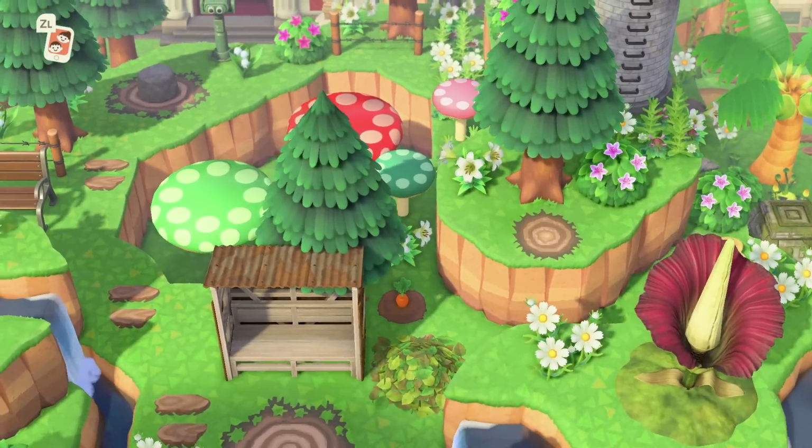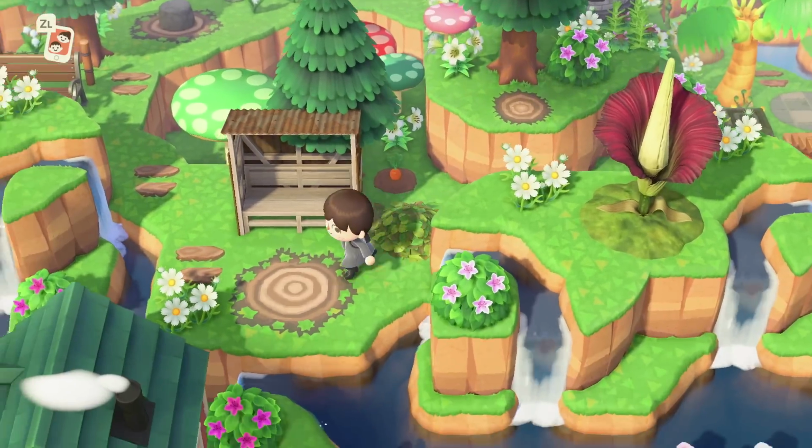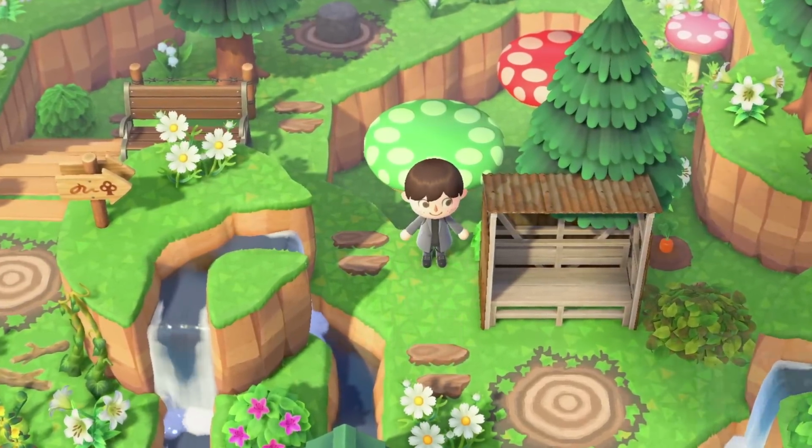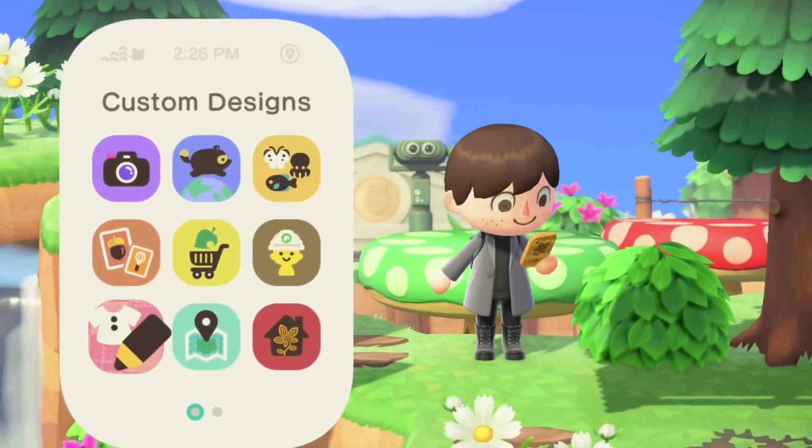This could also really help you stop the infestation of flowers on your island, something that no one likes. I don't like digging up hundreds and hundreds of flowers, so I'm gonna put lots of these patterns down.